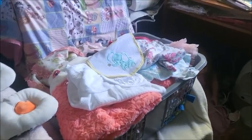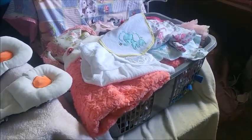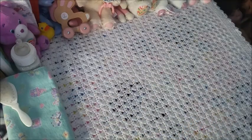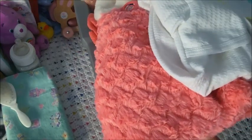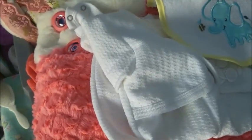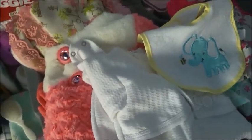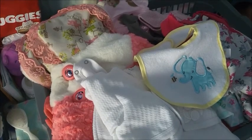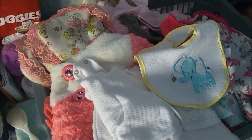But this I need to organize. So let's see what's in there. So I'll move this out of the way. And let's get this. Okay, so the thing is with this laundry basket, oh, you have to be taller. I am just looking for newborn size clothes for my Charlotte this coming.